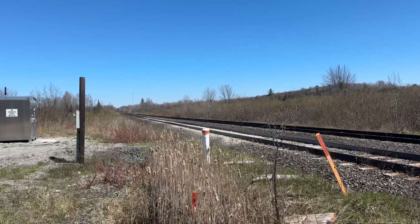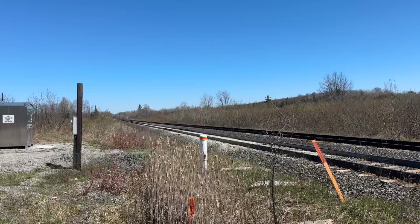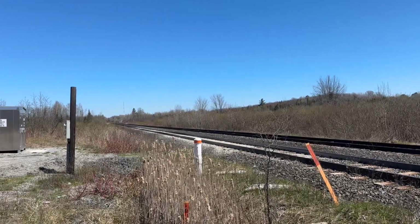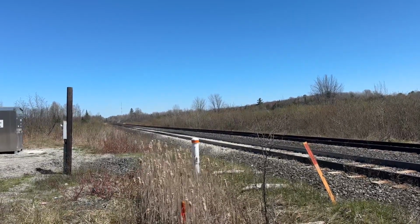CN detector, Alpha 4-7. No alarms. Temperature 9C. Total axles 64. Speed 71.